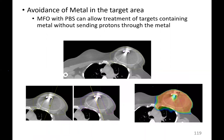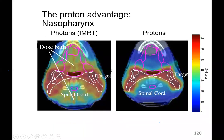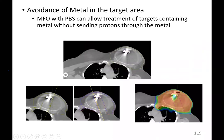With PBS, there is another unique advantage that we are able to do with the pencil beam scanning tool: avoid treating the targets that contain metal, while avoiding a lot of uncertainties involved in sending the beam through the metal. This is an example of a breast patient with a metal core in her expander. For that metal core, we are able to create an individual target that restricts spots from passing through, and then use multi-field optimization to conform the beam around the target. So you see that we can conform the beam.